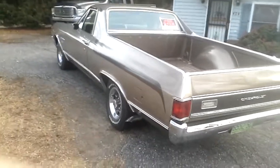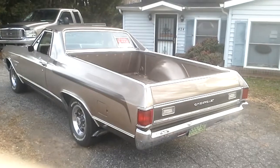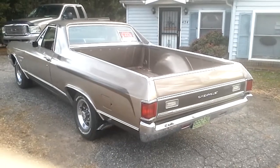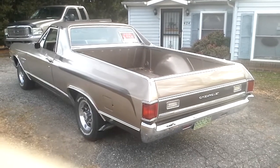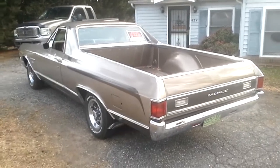I wasn't going to sell this car. My intention was to keep it. I've just got too many cars right now, so I have to rehome this one. So somebody give me a call, and we'll see what we can do.